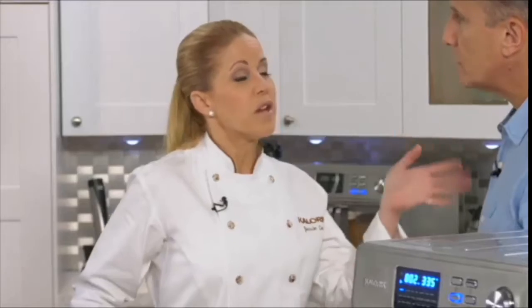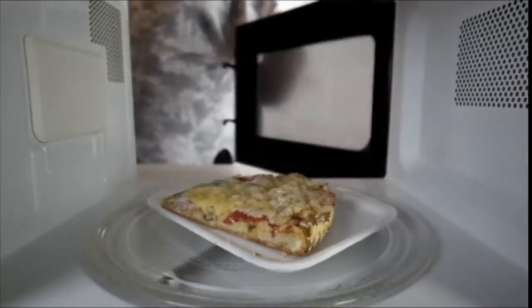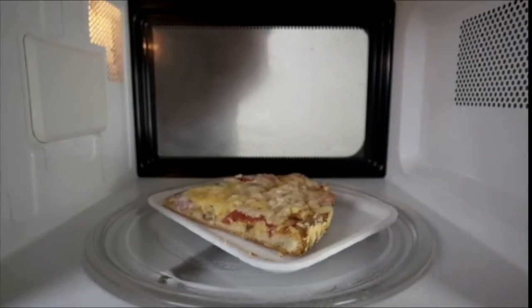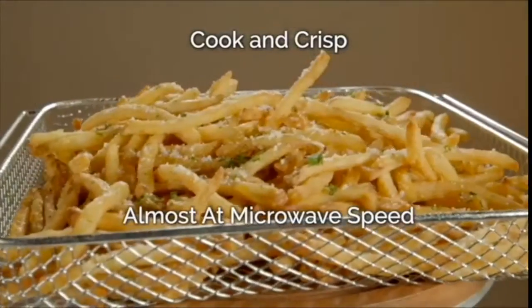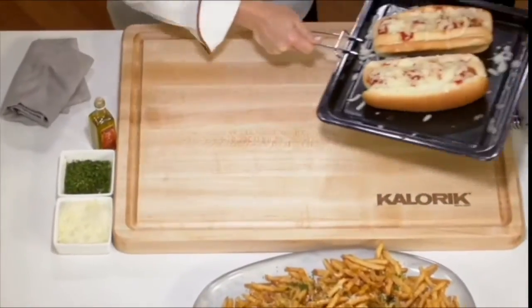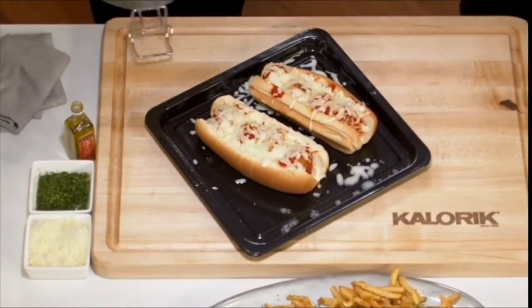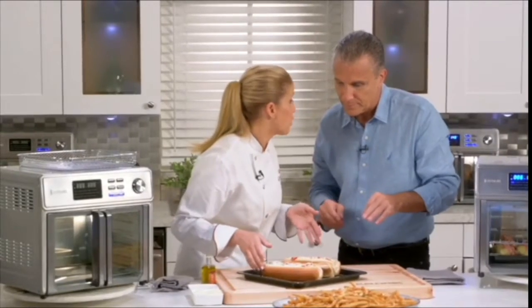The flavor is incredible. What do you think is the worst thing you could do to food? What? Microwave it. Well, why would you microwave when you have a MAXX air fryer that can cook and crisp almost at microwave speed? Remember, the MAXX replaces 10 appliances, and it's the ultimate toaster oven. So check this out. Melty goodness of mozzarella cheese over meatballs and sauce in toasted hoagie rolls.